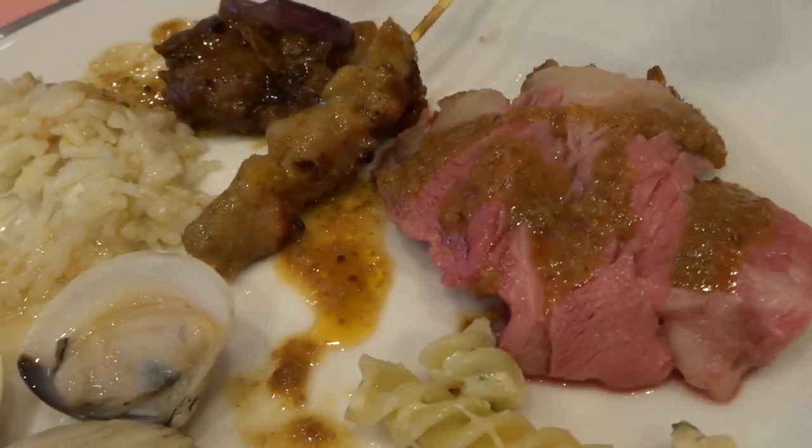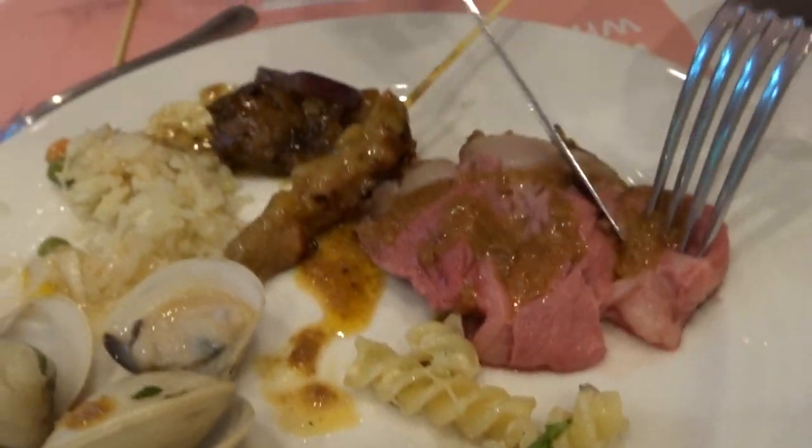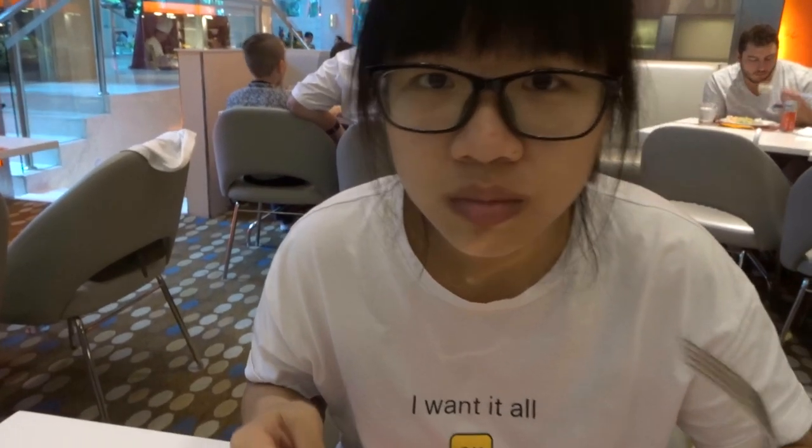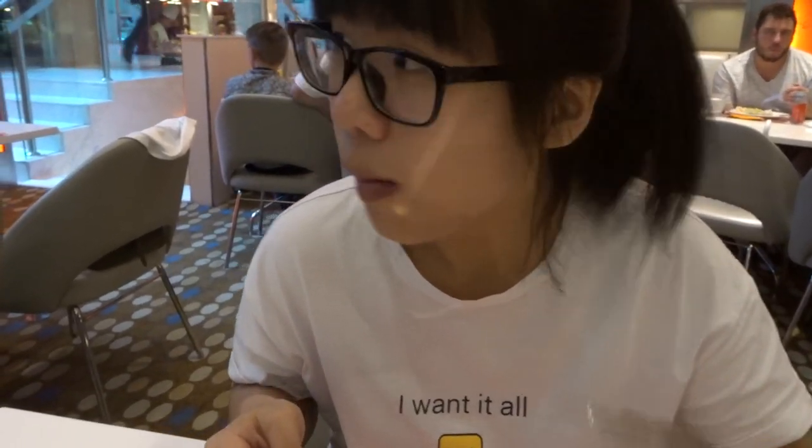Yums! So this is the roast beef I got. I covered it with satay sauce as well because there wasn't any sauce around that area. Let's give it a cut and bite it. Oh! Look at that. Tender! The beef sauce doesn't have flavor, so adding the satay sauce is a good choice.